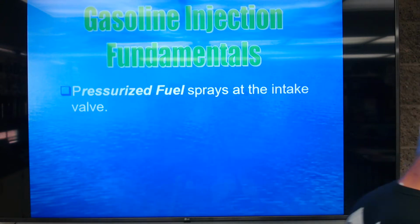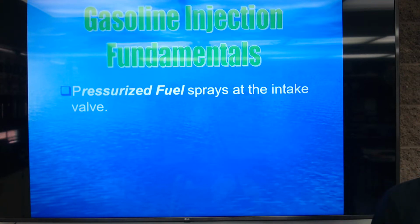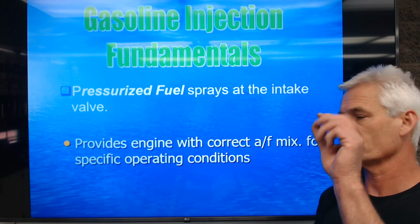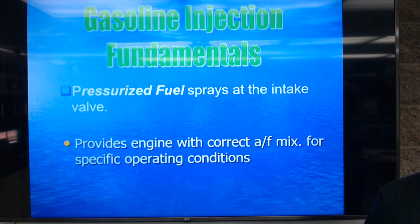All right, Auto 2, so here we go. We're going to do kind of a lengthy discussion of gasoline fuel injection. In gasoline fuel injection, we're going to use a pressurized fuel to spray at the intake valve. And that pressurized fuel is hopefully going to be atomized into little tiny droplets to give us a correct air fuel ratio for all of our operating conditions. That's the goal of fuel injection.